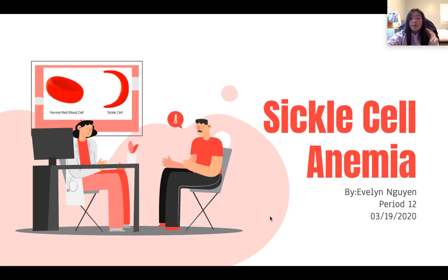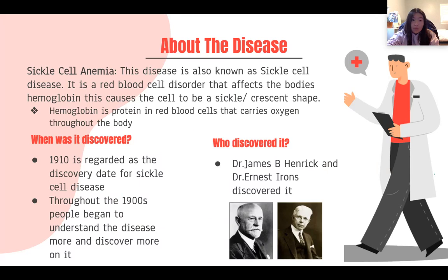Sickle cell anemia by me, Evelyn Wham. So, about the disease. Sickle cell anemia is also known as sickle cell disease or SCD for short. It's a red blood cell disorder that affects the hemoglobin in the body, and this causes a cell to form a sickle shape or like a crescent, kind of like the moon. Hemoglobin is a protein in red blood cells that carries oxygen throughout the body.